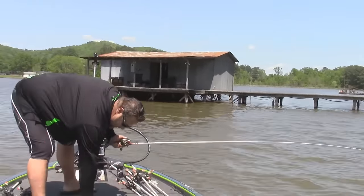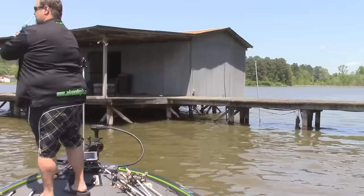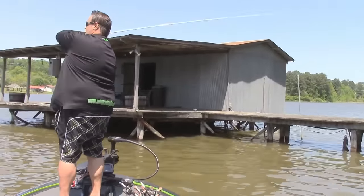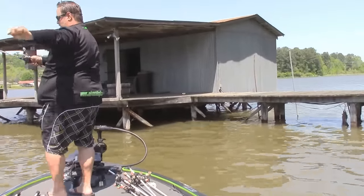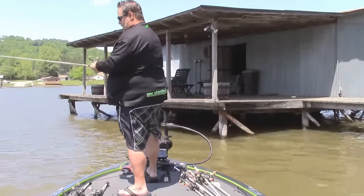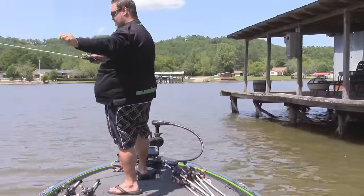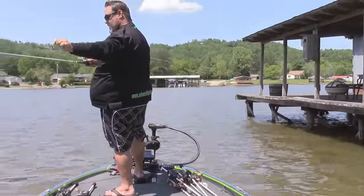I've got an overrun I got to clear out, but I'll do it after. But there's a lot of nothing banks as far as the water willow and things like that. So I wanted to kind of cover water a little bit faster, and I got a strike. We'll take it.